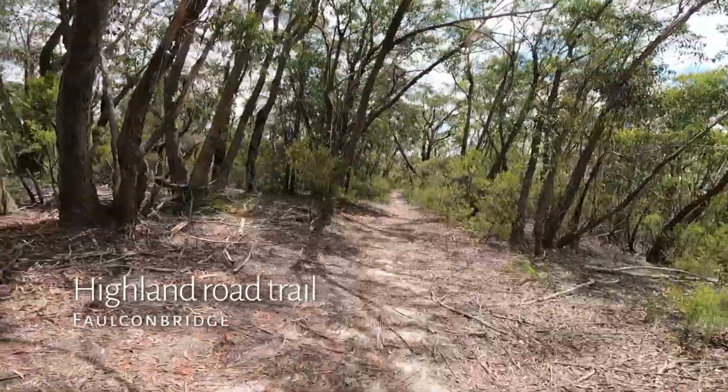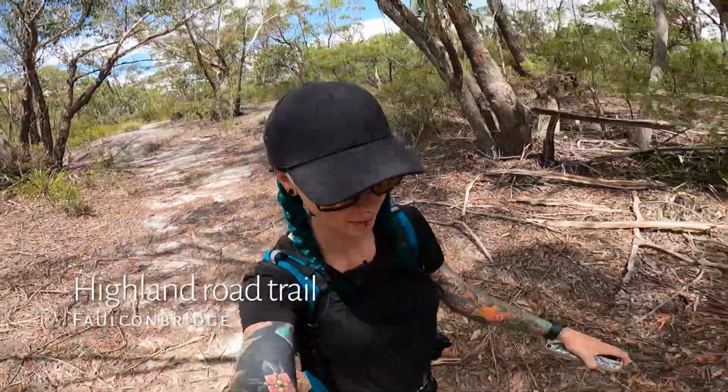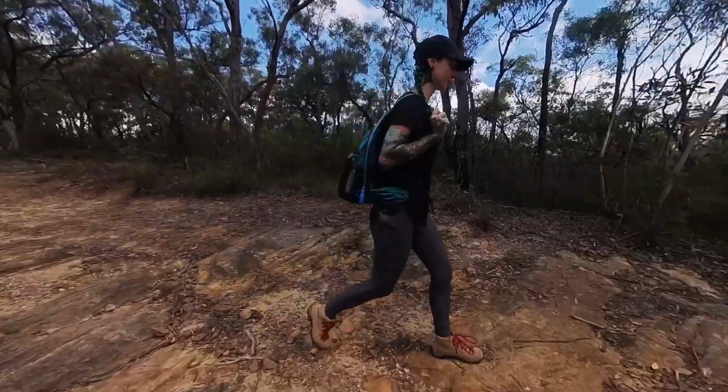I'm setting off on today's adventure, starting at the Highland Road Trail. Now, this is the easiest part of the hike, and ironically, it's the only part that's actually a trail. The terrain is gentle and the path is clear, but I know this isn't going to last for long. This adventure's a bit different. Just gonna go find something that's really cool and something I think I would really enjoy and I would love to share with you, which is pretty much seeing the Australian bush reclaim something that's over 100 years old. I think it's just gonna be really cool to see.